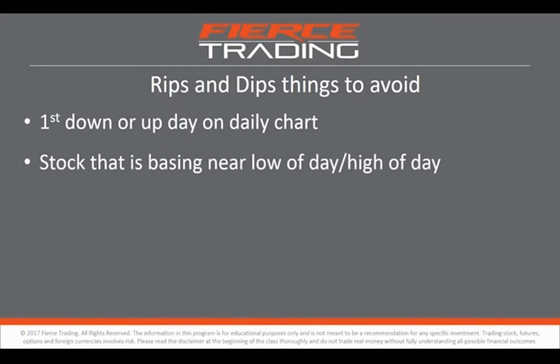Also avoid a stock that is basing, near the highs or lows. Oftentimes those bases, for example, if it's on a chart that looks like this, something like that, it's trending up, and then it starts doing this little base, right? This is not ideal, because this is a time for pause. It's almost like the market is resetting, so it's not really ripping or dipping, so you want to avoid those types of looks.